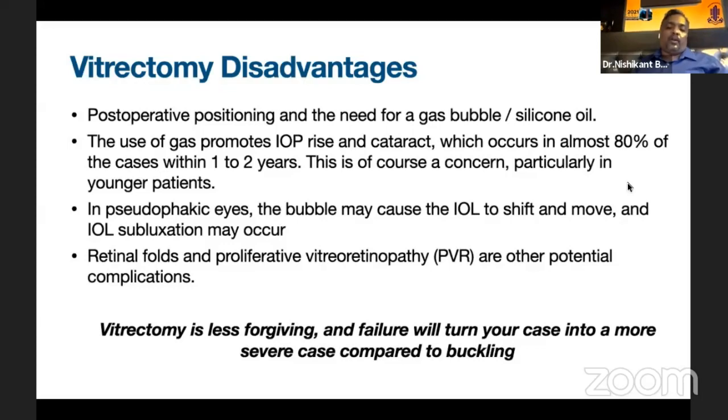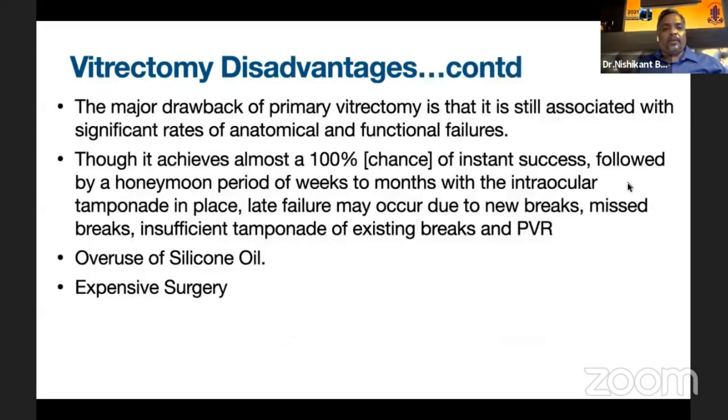If you fail in a vitrectomy, you get a very severe complication as compared to a buckle, where you might just get a retina which is not well settled, but you will not get that severe PVR, and you can always go back and settle it with a secondary vitrectomy. The other major drawback of a primary vitrectomy is that it is still associated with high rates of anatomical and functional failures. Now, that might seem surprising to most of us, but if you really look at it, there is a 100% chance of success instantly.